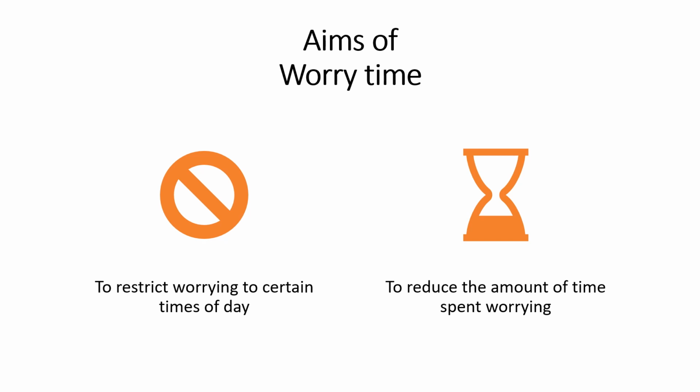The aim of worry time is to reduce the amount of time we spend worrying by keeping it to a certain time during the day. This can improve our mental health, reduce stress and anxiety, and free up time and energy that we can use to engage with activities and people around us.